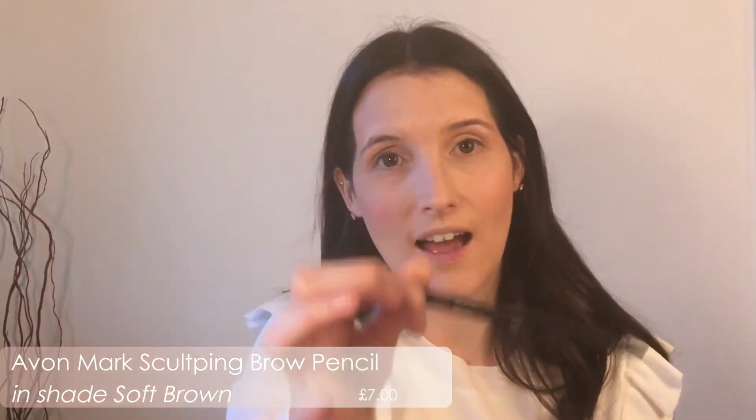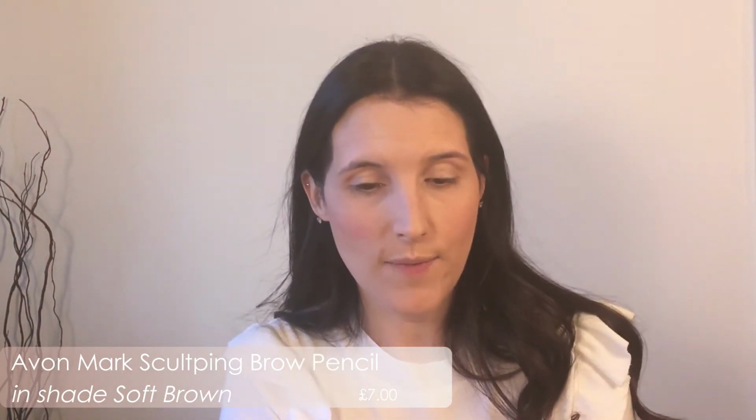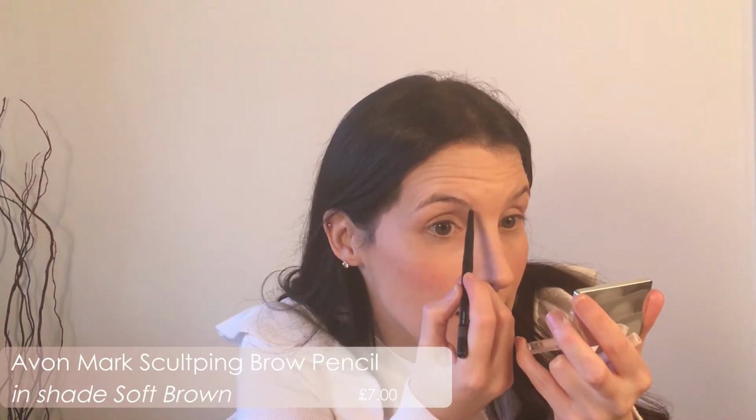The next step is my eyebrows, and I use the Avon Sculpting Brow Pencil, in soft brown. I'll just carry on with my eyeshadow open, and I go in and define. It's really good because it's square, so I find it easier to shape because you've already got a bit of an edge. I quite like this, I think it's quite easy to use. Some of the other Avon ones, like the Glimmersticks, are rounded, but I do prefer this sculpted one. So, just go in.